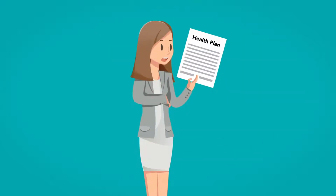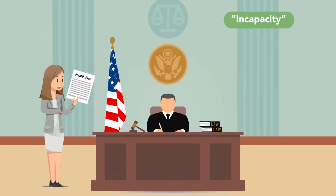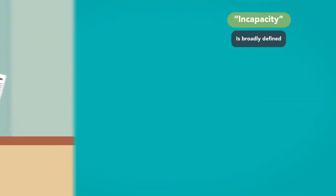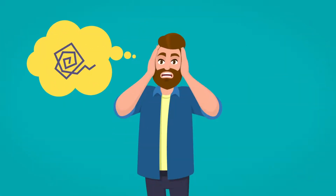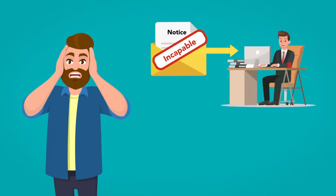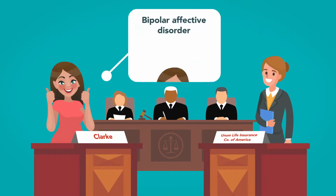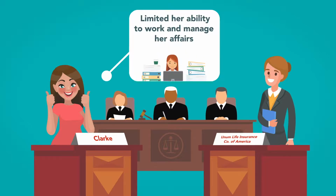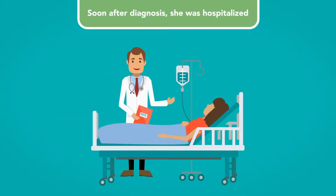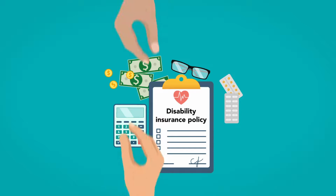To better understand how a policyholder can present an excuse for untimely notice, let's look at a case where a policyholder claimed incapacity for her untimely notice of claim. Incapacity is broadly defined. A policyholder who doesn't comprehend the requirements of his health insurance policy or suffers from mental derangement may be considered incapable of providing notice. In Clark v. Unum Life Insurance Company of America, the policyholder was diagnosed with bipolar affective disorder, which limited her ability to work and manage her affairs. Soon after diagnosis, she was hospitalized. She filed a claim under the disability insurance policy purchased from the insurer by her employer.